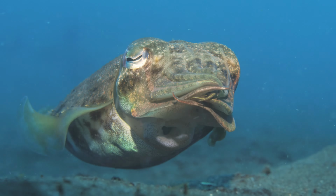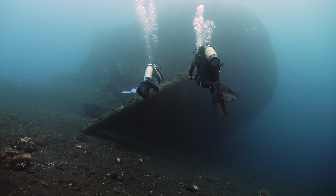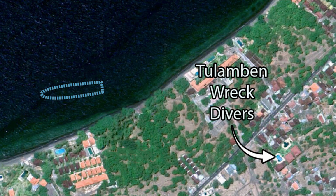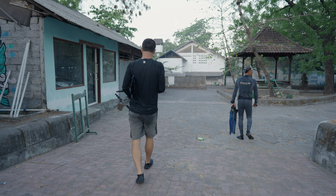Thanks to Tulamben Wreck Divers, we were not only lucky enough to capture some of these critters on camera, but we had the best guides, location, and all-around experience. Tulamben Wreck Divers Resort is located directly across from the Liberty Wreck dive site. You can literally walk to the site from the resort.